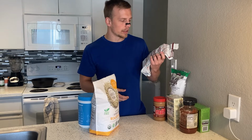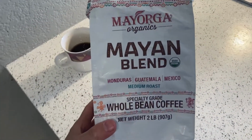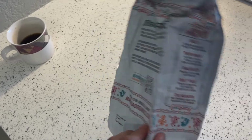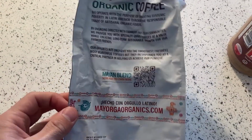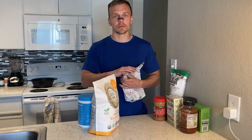I'm a huge fan of my coffee. As you can see, I'm almost out of this one, but we've got an organic Mind Blend. To me, coffee is really important to get organic because a lot of conventional coffee has some pesticides and a lot of other mold that can grow on it. So this is a great source. It's whole bean. I grind it every morning, which is great. Really good tasting coffee, and price-wise, it's a good fit as well.